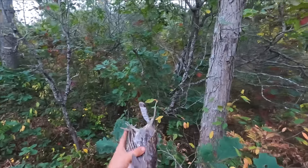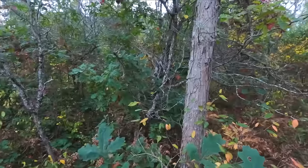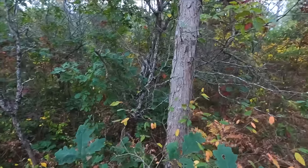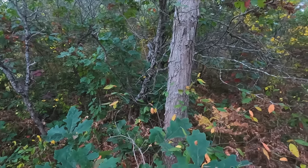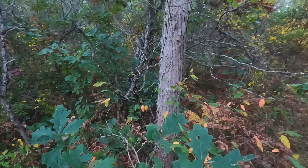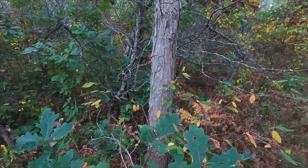Dog was on point, and the first bird took off, and I missed it. I didn't even see the bird. I just heard it and shot in its direction. Dog came back out. I wouldn't be surprised if there's even another one right here. I might want to reload. Whoa.